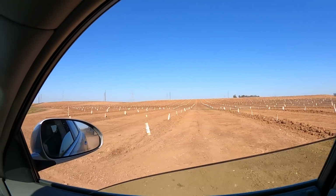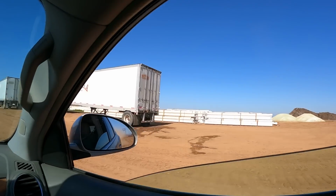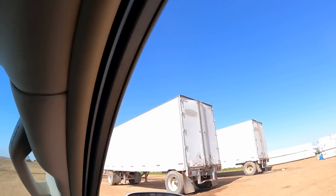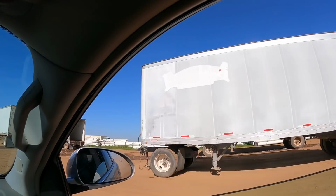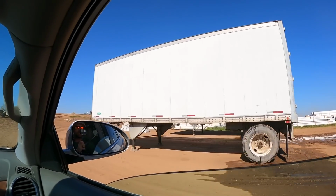There's a bunch of freshly planted trees. Like, these would have been within the day, right? Or within the week? Yeah, probably within the week. These trailers are all full of bundles of trees. Look at all the pipe, the infrastructure that goes in so we can have almonds.